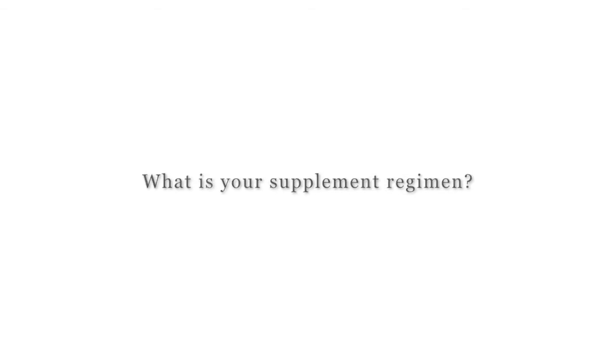Yes. First thing I do when I wake up is I try to have lemon water. So just warm water and a little bit of lemon to hydrate and sort of clear out the system. And then I typically take my adaptogens, which are ashwagandha and rhodiola, and maca sometimes, depending on the time.